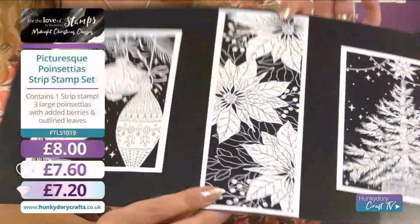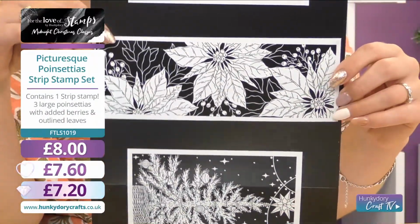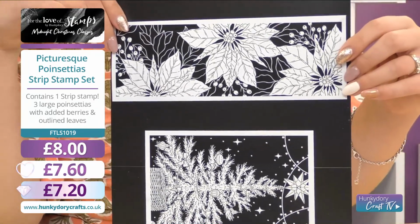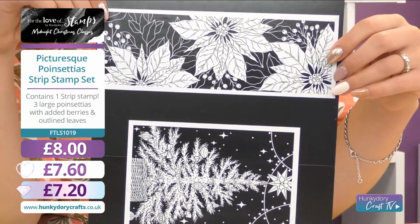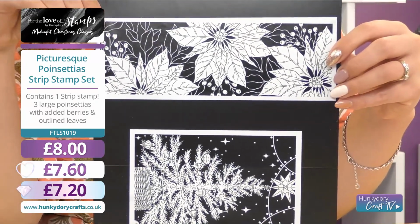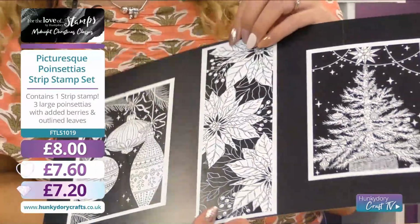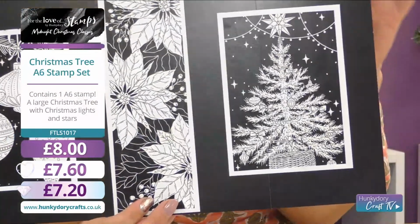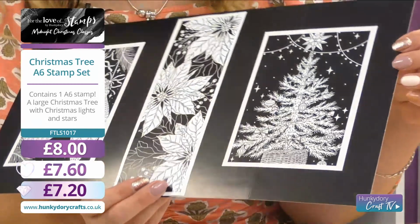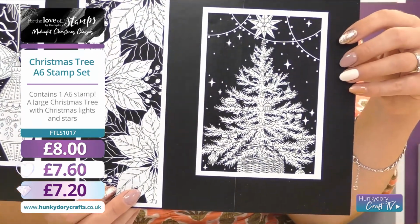You've then got your picturesque poinsettias here, the little trio. Obviously that would look great landscape or portrait, perhaps just popped behind some acetate, whatever you want to do with that one. Three gorgeous poinsettias ready for you to colour, obviously in the iconic red, but we do see pink ones, white ones, or you could do them in nice frosty tones as well. And then again, we have got this gorgeous Christmas tree there. A real Christmas tree there with those pine needles, just so delicate and soft.